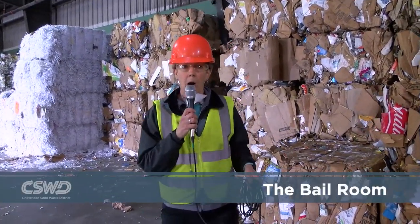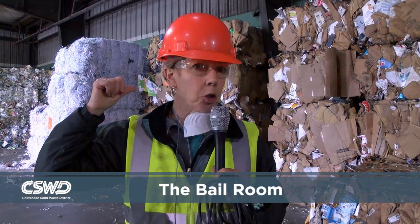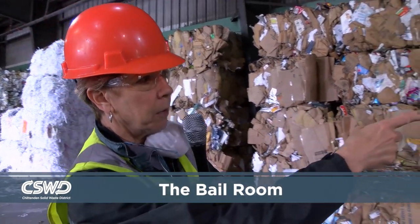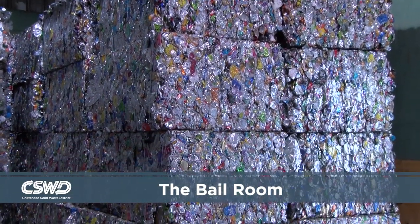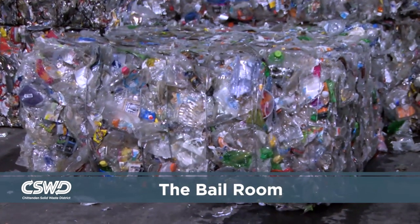All right, here we are finishing up right where we started. First of all, this is where the bales go to be stored until they're picked up and sent to market. So we've got the cardboard behind us. We've got steel cans and metal there, and we've got aluminum cans on the very end. That's our most valuable material per pound.